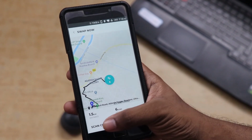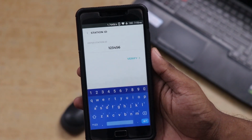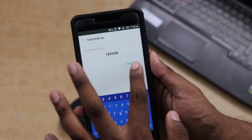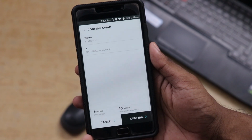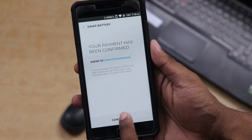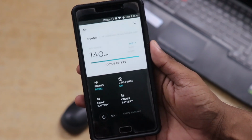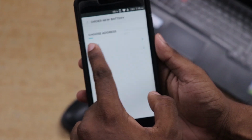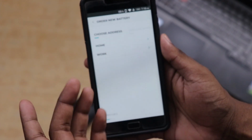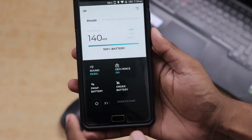Then I have to click on scan code and enter the station ID. Every station will have its ID. I enter the station ID and click on verify. Once I click on verify, it will show 5 batteries available and other things, and I can confirm and buy a battery. So that's really good. And you can even order your battery, like you order your pizza. So that's really cool. You can set your home address and work address, choose dates and other things, which date you want, and you can order your battery.